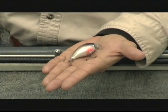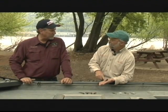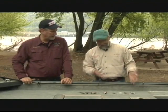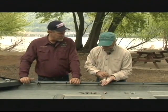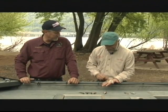This color here, though, it's a natural shad. What other colors would you throw with this? Chartreuse. Also crankbait patterns in red and brown. Today we had pretty good luck with the spinnerbaits. Yeah. This is your favorite bait right here? Yeah, that's a Glamour Shad. That's a 1/2 ounce, and that's in a Tennessee shad pattern.